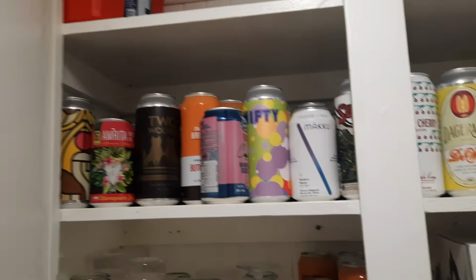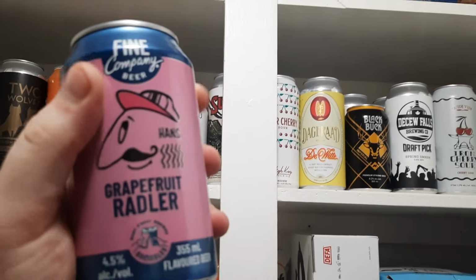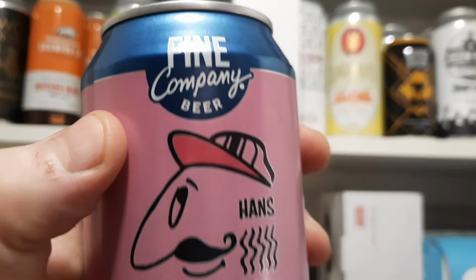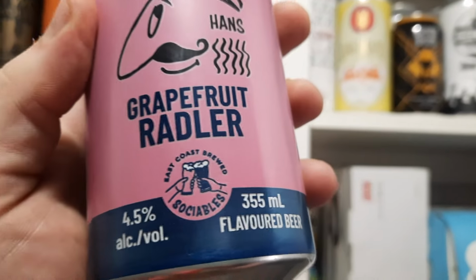Let's see what's in the cupboard. Today, we will be reviewing the Fine Beer Company's Hahn's Grapefruit Radler, at 4.5% alcohol by volume.